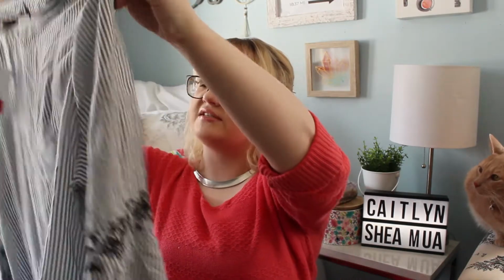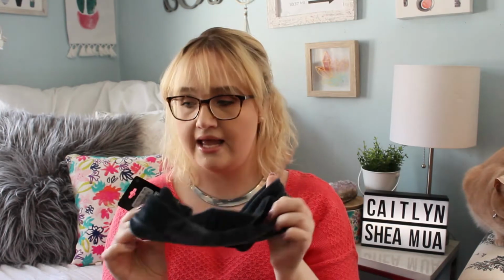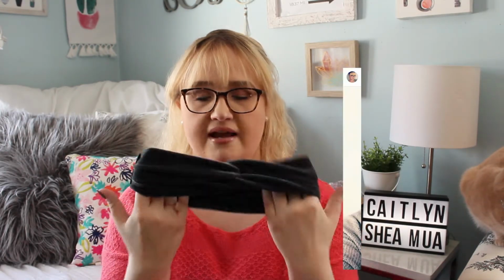So yeah, that was my first time going into Burlington Coat Factory. I always see a lot of things about makeup, but I didn't really find any makeup. But I found a lot of good accessories. So the next thing I got was this velvet headband. I might have posted a picture.